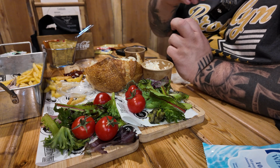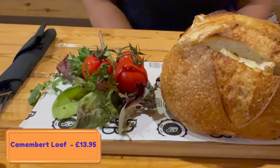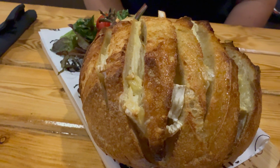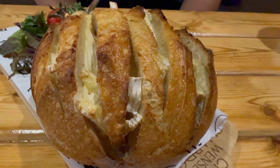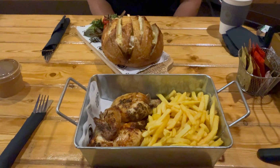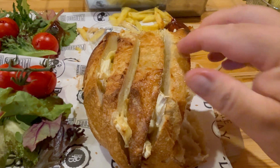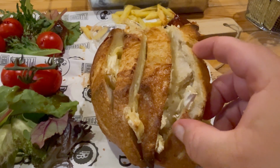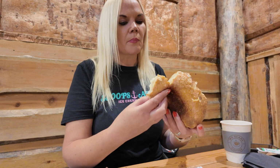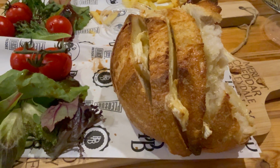Next up was the Camembert loaf, and this thing is an absolute monster. Imagine an entire cob of bread baked until golden and crusty and then loaded with a ridiculous amount of gooey molten Camembert cheese. It was warm, indulgent and absolutely oozing with cheesy goodness. Now, fair warning, this beast will single-handedly obliterate your weekly carb allowance. It's rich, it's heavy and it's definitely made for sharing, unless you're feeling a little bit brave.